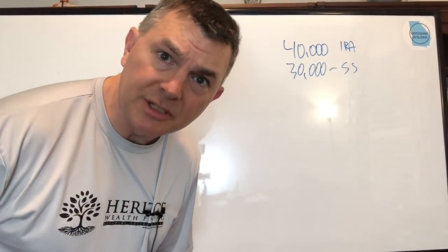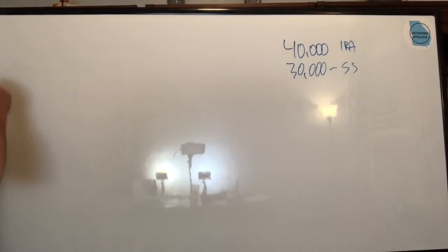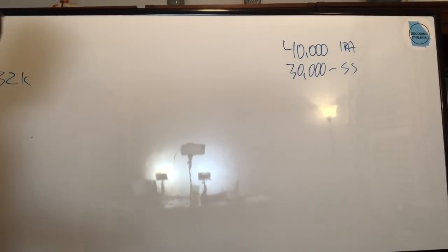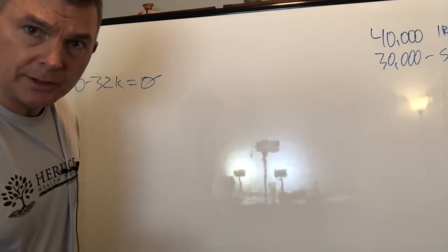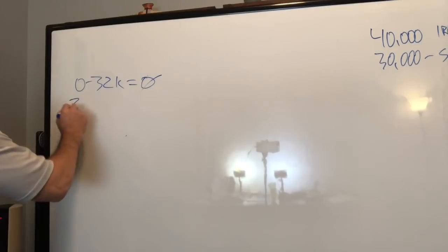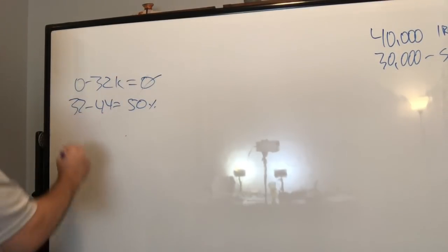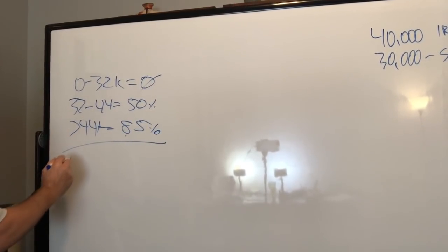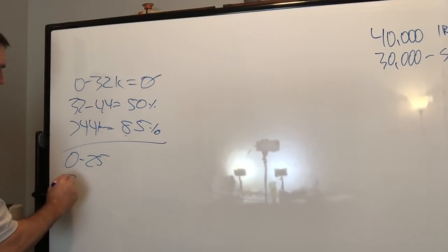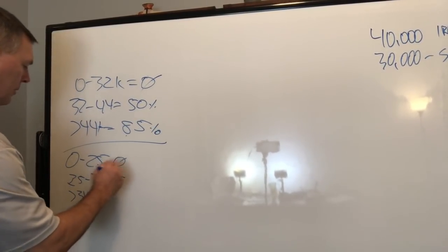So what we're going to do here is figure out provisional income, which determines how much of your Social Security is subject to taxation. If you're married filing jointly, 0 to 32K of your provisional income, none of your Social Security is subject to taxation. 32 to 44, 50% of that amount is subject to taxation, and anything above 44K, 85% is subject to taxation. If you're single, it's 0 to 25, 25 to 34, and anything over 34. So 0, 0.5, and 0.85.